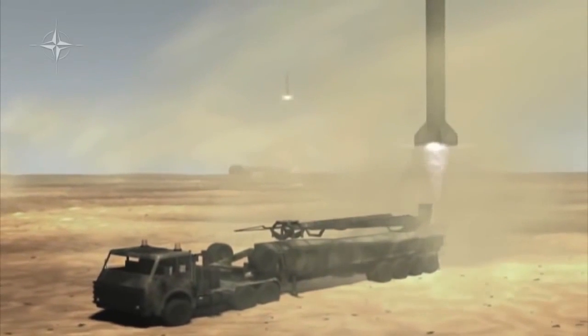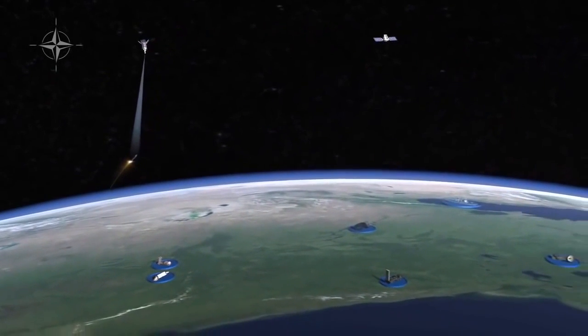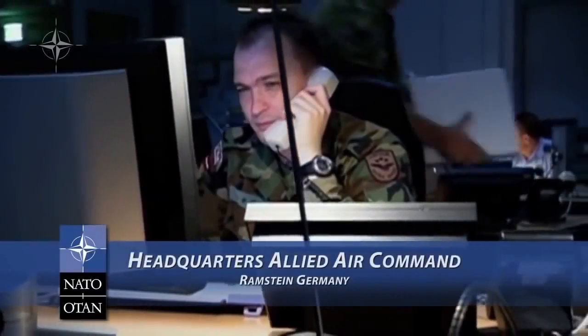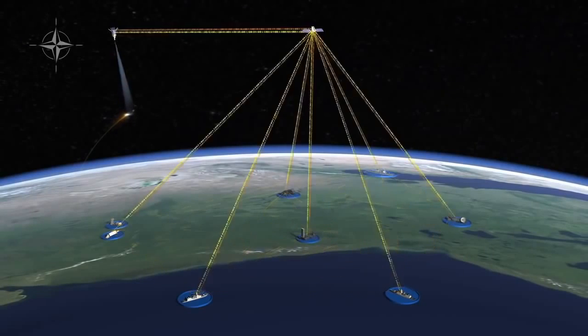When a ballistic missile is launched towards the alliance, the NATO commander is alerted as its heat signature is detected by an infrared satellite. That information is then transmitted to a ground station for analysis. Planning and analysis are led by NATO's Headquarters Allied Air Command in Ramstein, Germany. When the threat is confirmed, the information is sent to all appropriate command centers, sensors, and weapon systems.